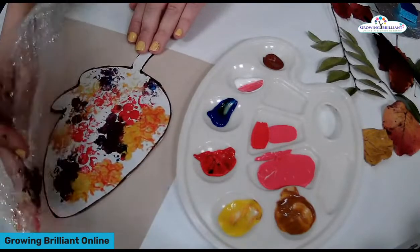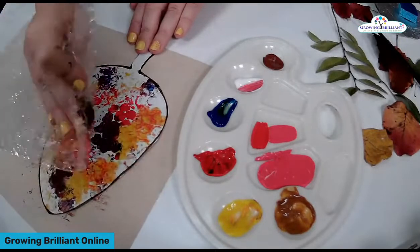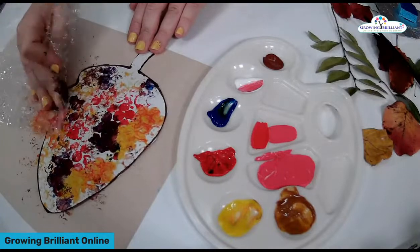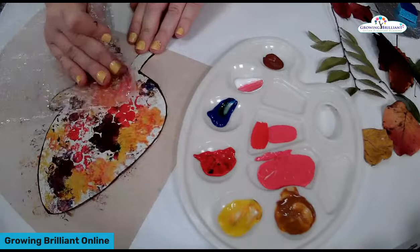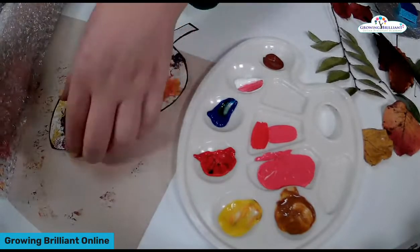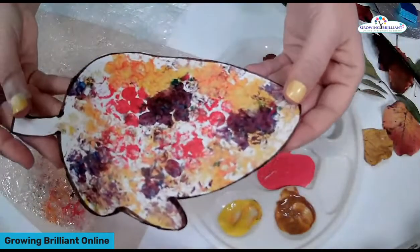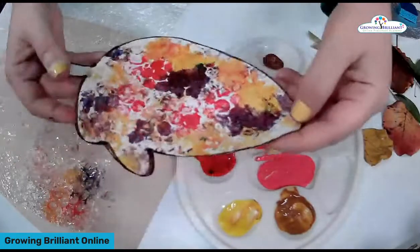Look how it changes. Some areas are really dark and some are really light. Look at that as I use up the paint. Wow. Look at that. Oh, I'm very proud of that leaf.